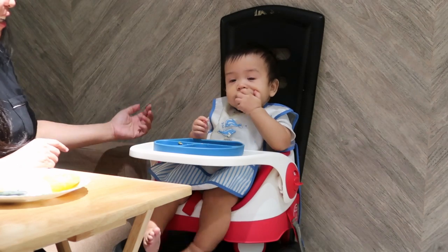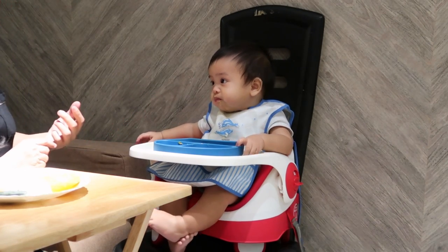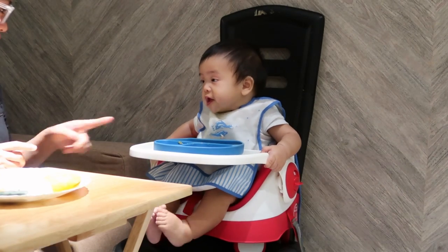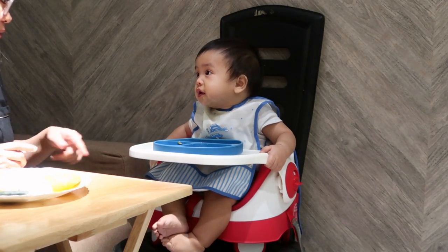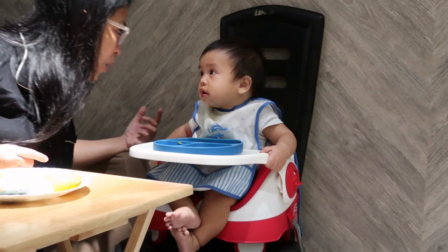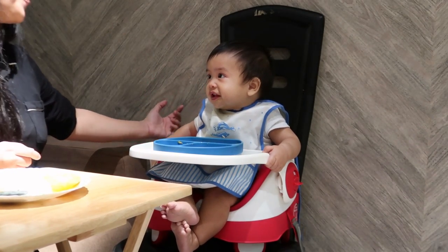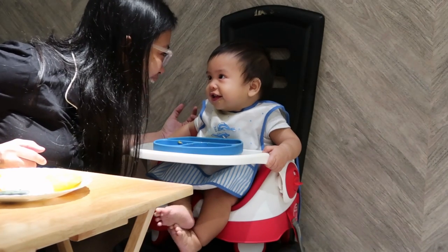Plus, we live in a small condo kasi, so this was the perfect alternative to a high chair. I can just strap it into a dining chair and it doesn't take up any extra room at all. It was absolutely perfect for our little home. And budget-wise, okay siya. Kasi sulit. You really get your money's worth.